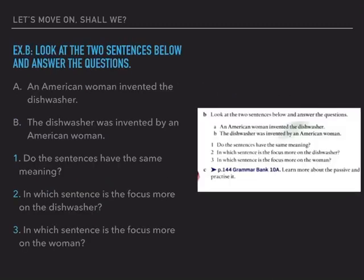Now, let's move on, shall we? Exercise B says, look at the 2 sentences below and answer the questions. A, an American woman invented the dishwasher. B, the dishwasher was invented by an American woman. Now, here are the questions. Question number 1, do the sentences have the same meaning? Question number 2, in which sentence is the focus more on the dishwasher? And question number 3, in which sentence is the focus more on the woman?